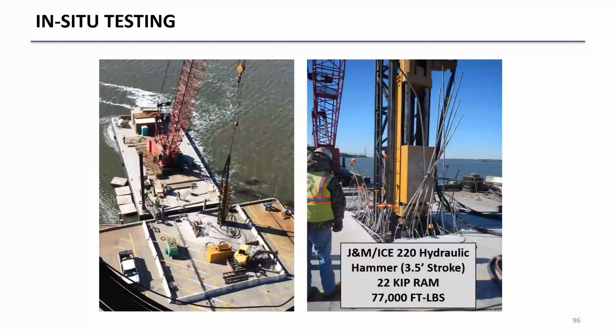This is what the work area looked like from up top. So you've got a barge offshore of the wharf itself, but it gave them enough room to put a small excavator in there with a hoe ram to do the demolition, as well as the power packs and everything for the hydraulic hammer. So Cape Romaine contractors did this testing for us.